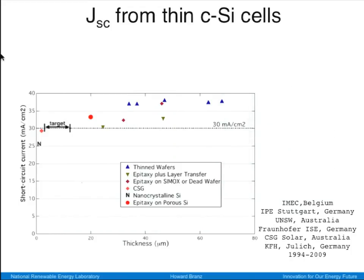All right, so let's look at the experience of people who've tried to get close to that. And this here, I brought together the literature data for, well, these blue triangles, for example, are thinned wafers. They just took wafers of silicon and thinned them and tried to find out what happened to their currents. And you can see it didn't hurt them at all, really.